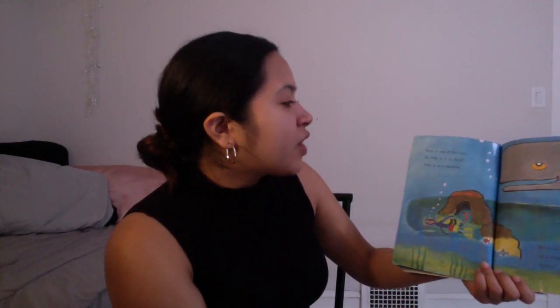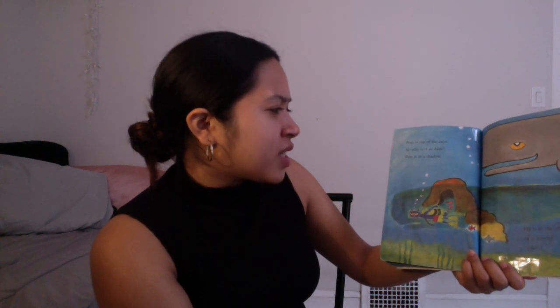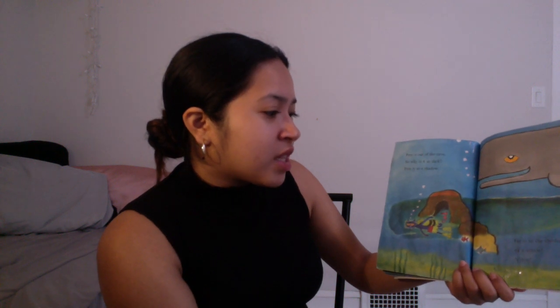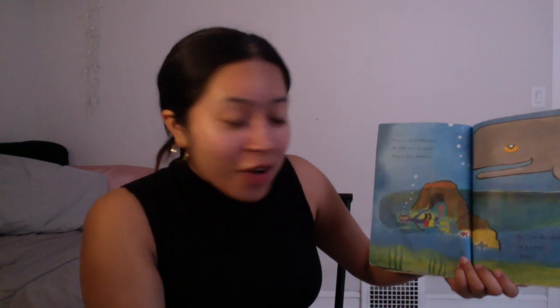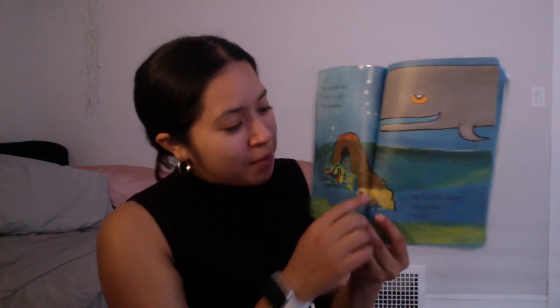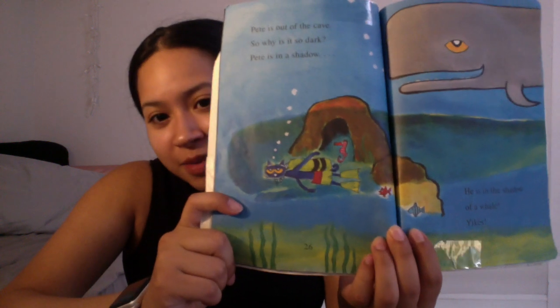Pete is out of the cave. So why is it so dark? Pete is in a shadow. He is in the shadow of a whale. Yikes! Friends, look at how big the whale is compared to Pete. And what do we see is at Pete's legs? A seahorse.